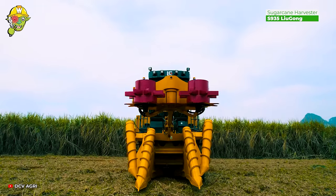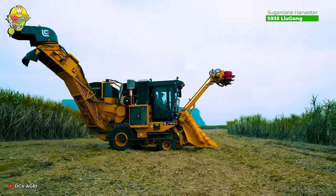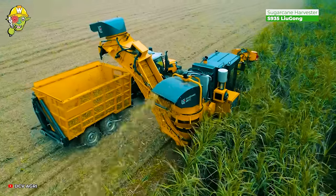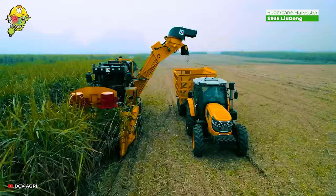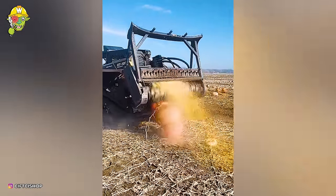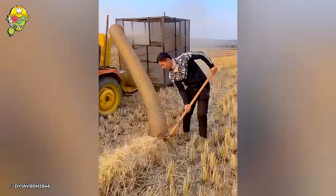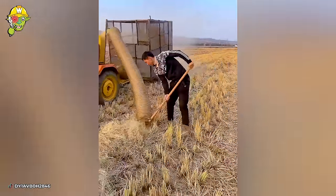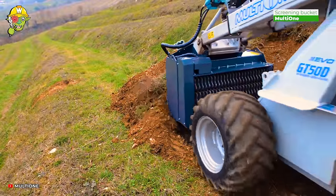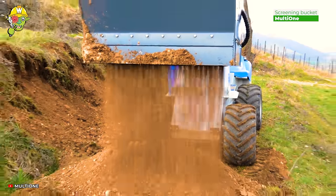Modern sugarcane harvesters are equipped with many advanced features and technologies. One of the most important features is its ability to strip the sugarcane stalks from their leaves. Multi-one screening bucket for topsoil, waste, turf, roots, and compost, with a large screening area that gives fantastic output.